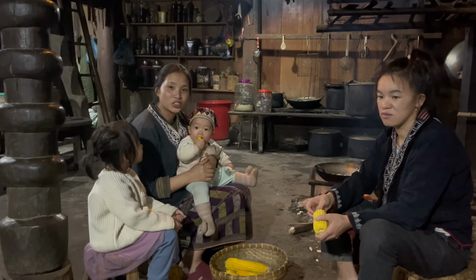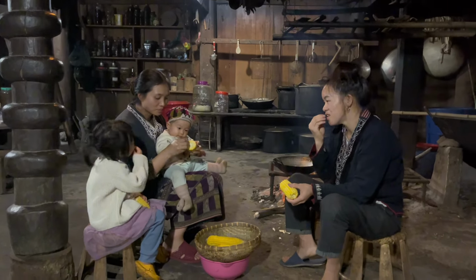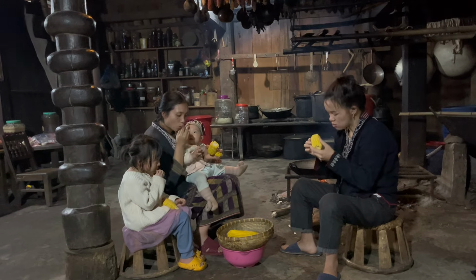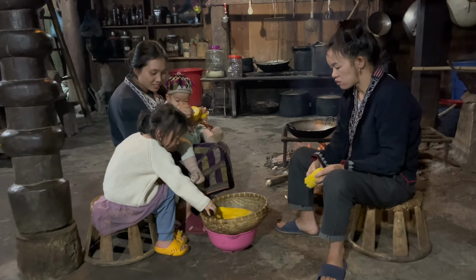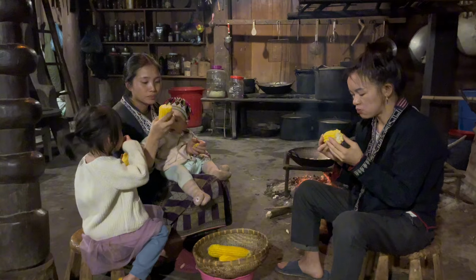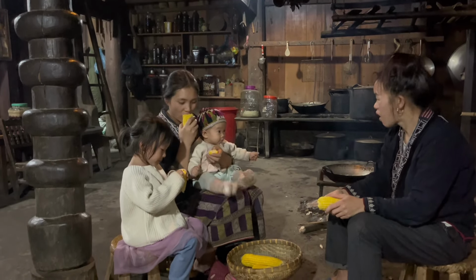Now it's time to enjoy the corn. It's very, very sweet. Ngon quá.